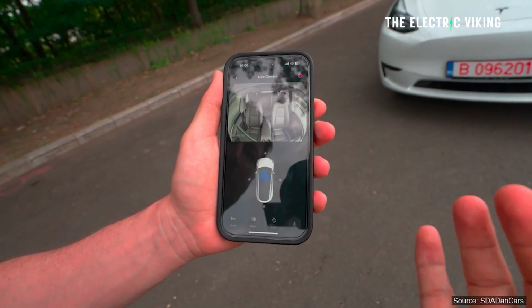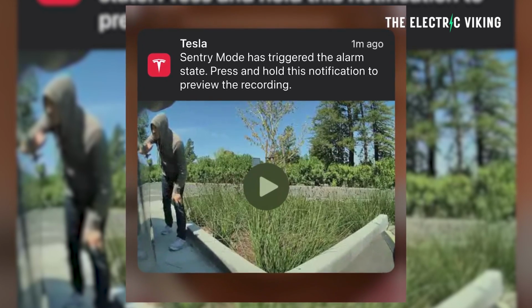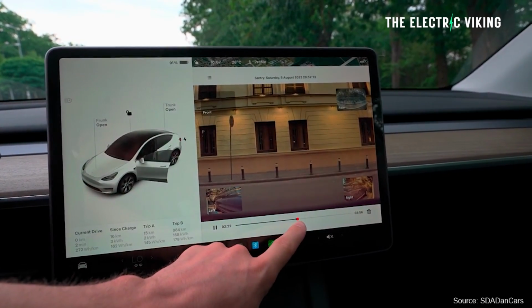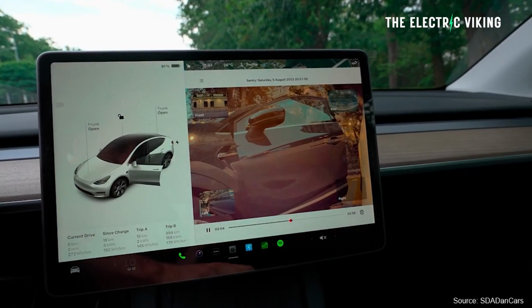So recorded clips will trigger an alarm, and that can be seen immediately on your phone. So that's a huge feature, right? You'll be able to basically see someone in the act trying to damage your car or something happening to your car. Could be someone crashing into it, for example. This feature requires the latest version of the Tesla app as well as premium connectivity. So you have to pay a fee for that. But it will be very useful, I think.